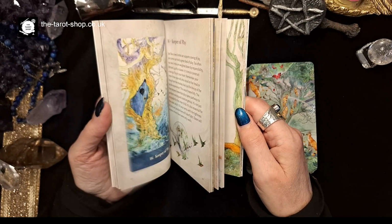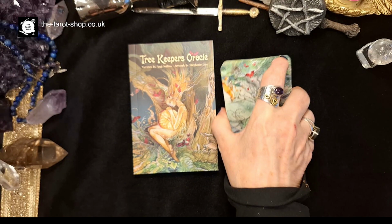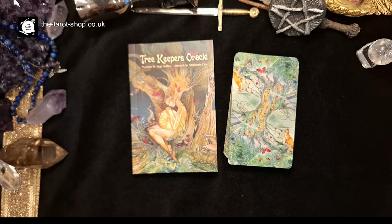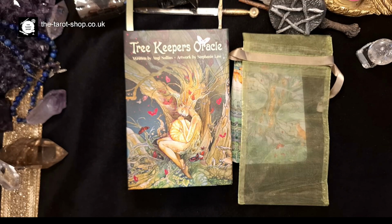So pretty, lovely cards. Okay, so these cards are the Treekeepers Oracle, a brand new deck in store, and I hope you've liked them. And let me just bring the box back so that you can see that. There we go. And thank you very much for your time.